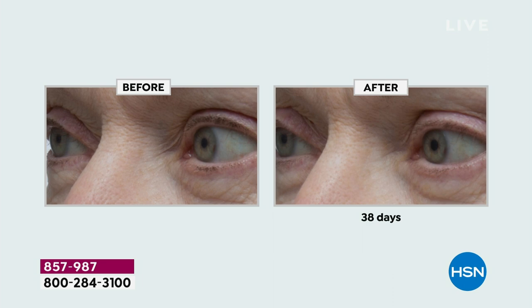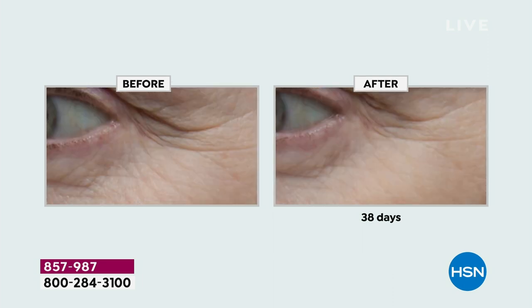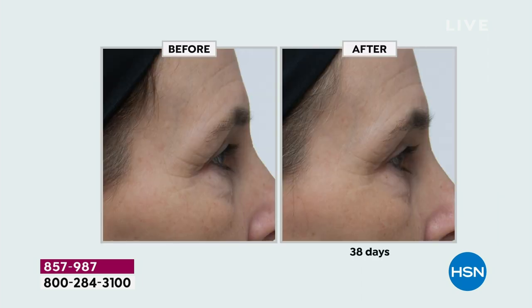Is there a certain time of day? Right, because look at the brightness there. We can show brightening the skin, smoothing rough texture of the skin. These are all clinically proven results. Look at the fine lines and wrinkles. You're reducing the appearance of them. You can see it in the crow's feet, especially around the eyes there too.